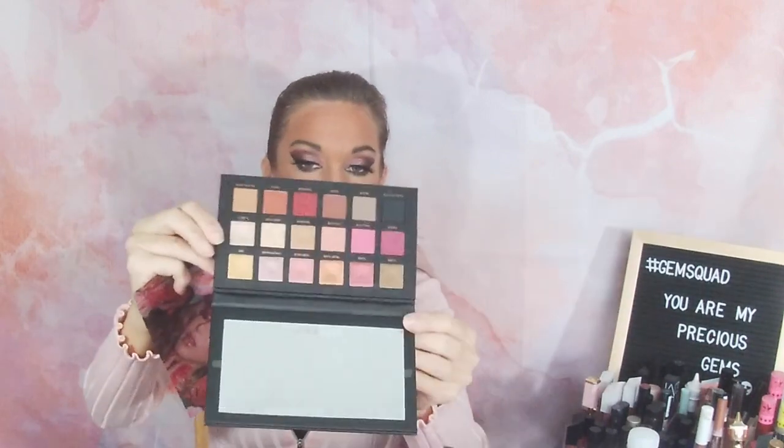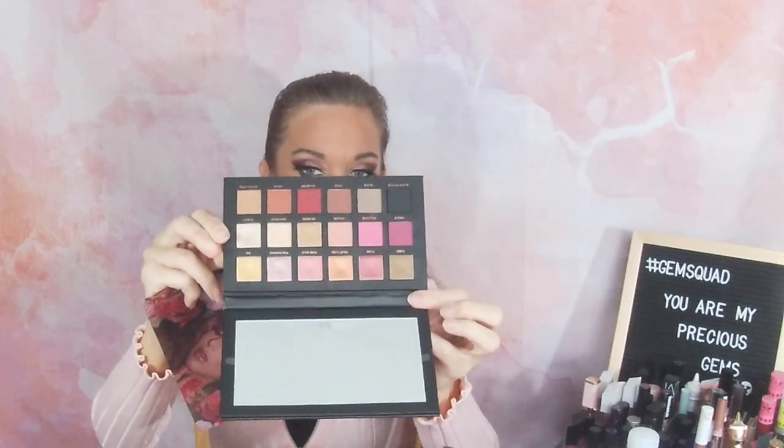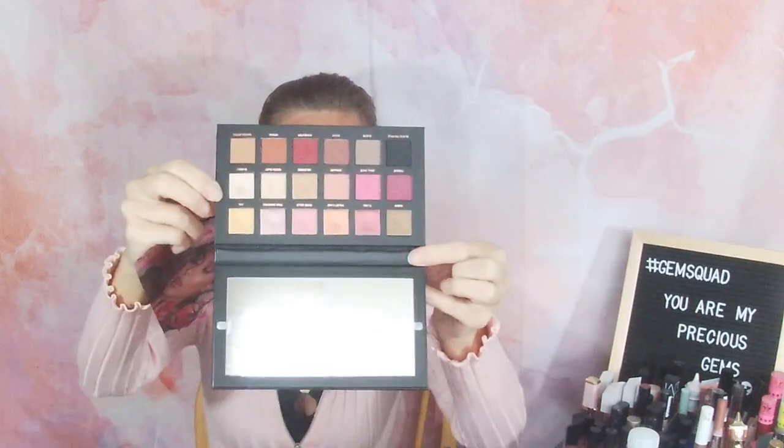And yes, there are dents down here. That's the way that it was made. That comes from manufacturing. I discovered that when I first bought my palette. Look how gorgeous she is. Oh my goodness. I bet you guys want to see swatches.